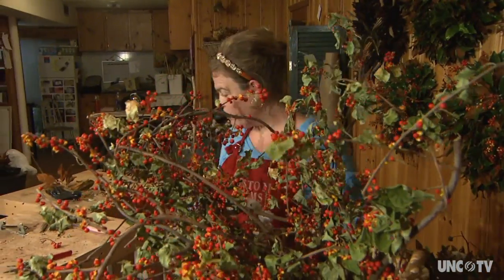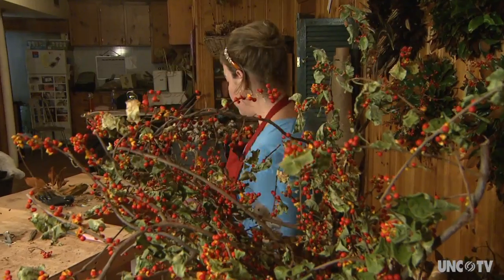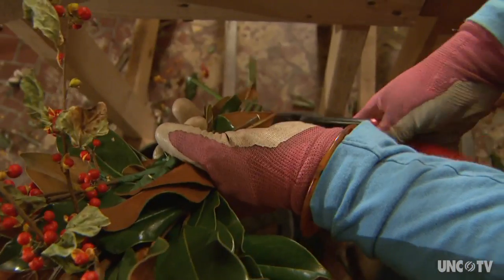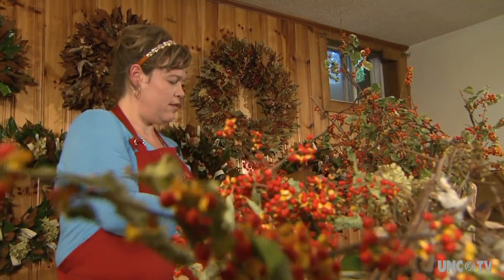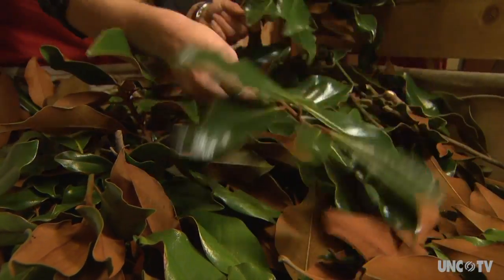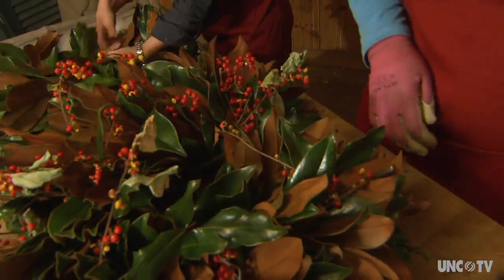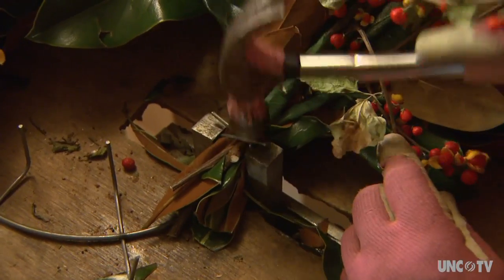I'm not really interested in creating a super perfect product. One of the very special things about my product is it is made by hand. I always want it to look like a person has touched it. Erin Weston takes an artistic approach to horticulture at her family farm in Garner. She uses fresh, local, and abundant materials to create elaborate home decorations.